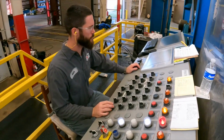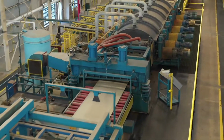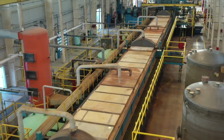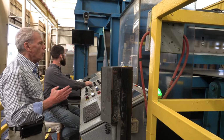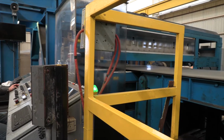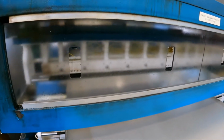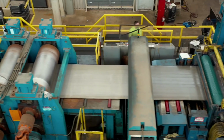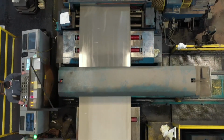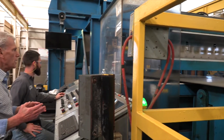I'm now in the main operator console with the head operator of the whole line, who can see all parts of the line as he runs it and what's going on throughout the entire line. And the piece of equipment that's right in front of him is an oiling device. It's an electrostatic oiler, so using electrostatic controls, we're able to control the thickness of the oil that we put on the steel, from heavy oil to light oil, and that just gives that customer, again, more control over the quality of the product coming out.